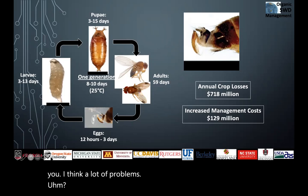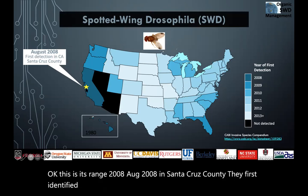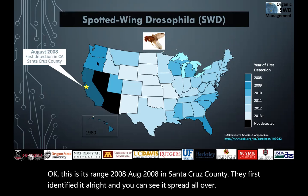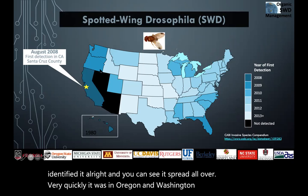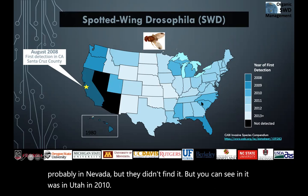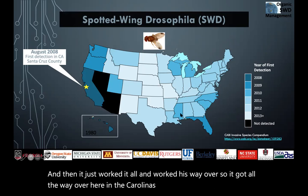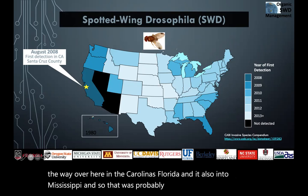So let's go on to the next one. There we go. Okay, this is its range. In August 2008 in Santa Cruz County, they first identified it. You can see it's spread all over very quickly. It was in Oregon and Washington State. It was probably in Nevada, but they didn't find it. But you can see it was in Utah in 2010. And then it just worked its way over. So it got all the way over here into the Carolinas, Florida, and also into Mississippi. That was probably human transport; we did that for them.